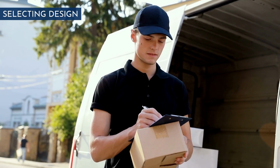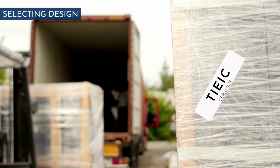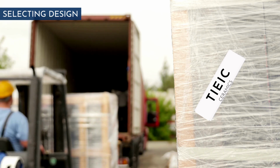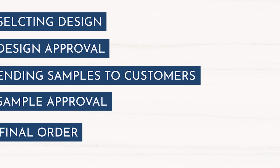So the next step, as Gunjan told, is the sampling of the tile. So they basically provide the sample, and then I think you courier it to the client, right? Yeah, we courier it. Sometimes it's a huge project and they might need a full tile piece. If it is not possible by courier, we even send it by container. Okay. So that is basically the process. First they select the design. Then once the design is approved, they take the sample. And once the sample is approved, I think you get the final order, right?